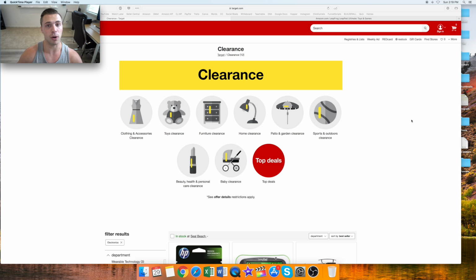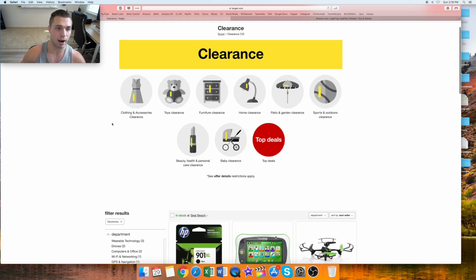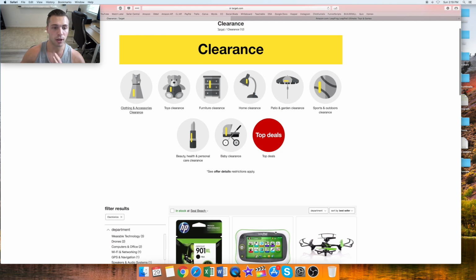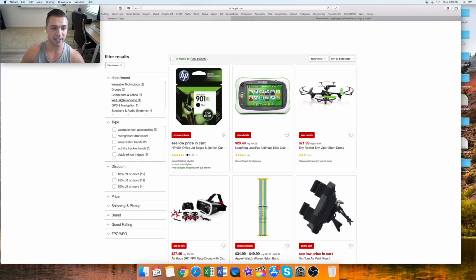So the first one, you can go to literally any store's website and look under their clearance section. You can go in store and do this in person as well. So what I'm going to do here is I'm on Target's clearance page right now. And I literally just looked at one product. This is the first thing that pops up. So I'm on clearance and I decided to go under the electronics department because that's always where I've been finding good deals. So I looked at the first thing, it's printer ink. I kind of just skipped over that because it wasn't showing me a price.